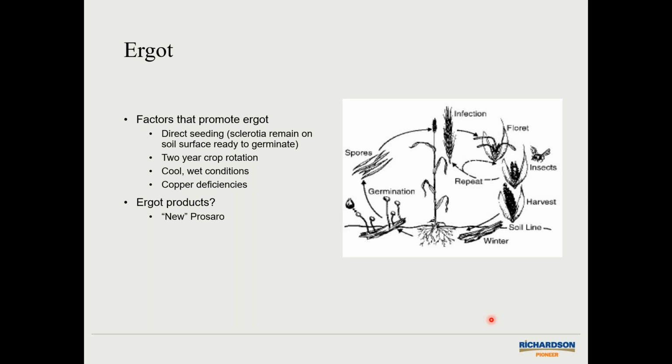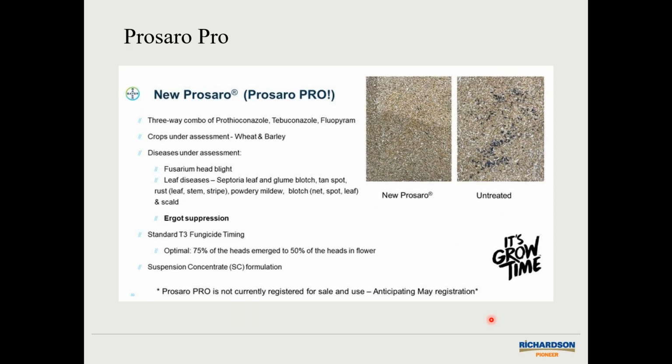One thing that is exciting for ergot, as we don't often have a lot of control in whether or not we have ergot, is a new fungicide treatment coming from Bayer for 2021. It's still pending registration, so the how and why this works has not been entirely published, but I'm sure, knowing Bayer, they will have a big marketing boom when it does come out. So at head timing application, so 50% flower, the same timing as for Fusarium head blight, new Prozero Pro, or new Prozero, as you may have heard it being called, does have suppression of ergot. So when we're using that T3 fungicide timing, we can see some suppression of ergot, like you can see in the picture there. So from new Prozero to the untreated is quite dramatic.